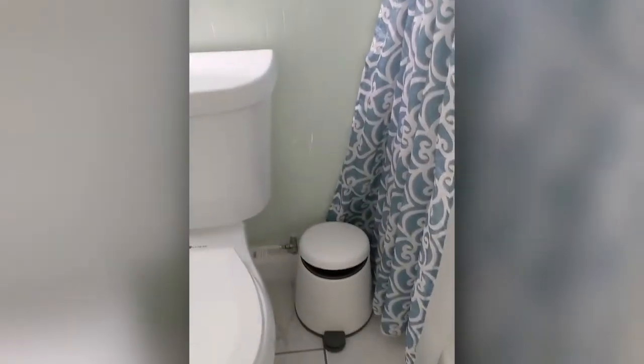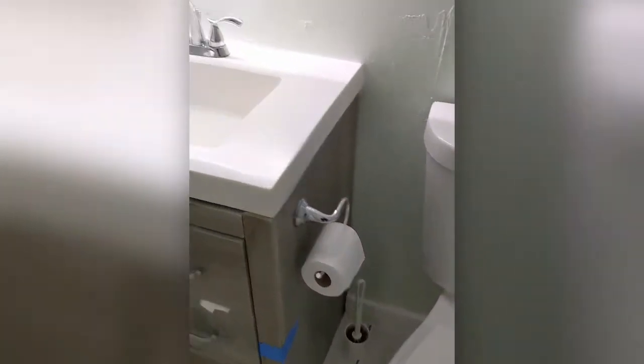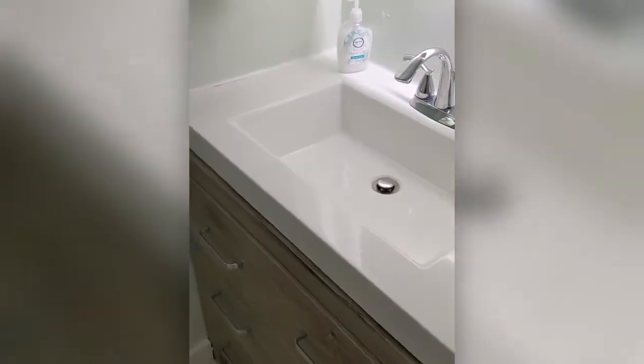Got some little closet in here. Okay. Shampoo, conditioner, regular old, pretty standard walk-in shower with the tub transfer bench. We've got trash can, toilet bowl cleaner, sink, soap, all the standard stuff in here. Not too exciting as far as bathrooms go, but you never know.